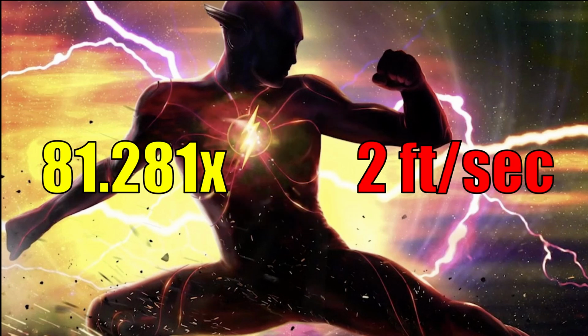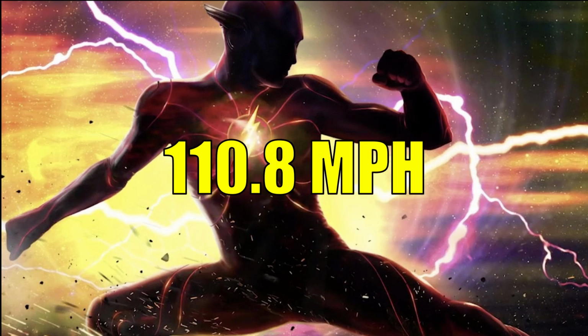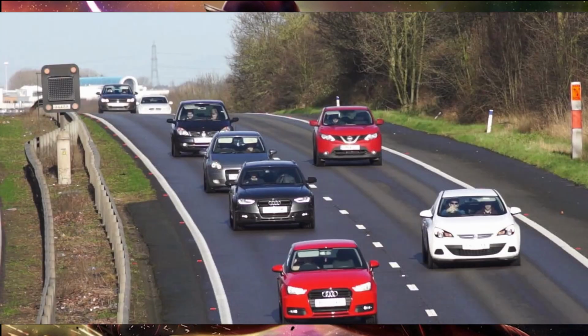With this multiplier, we find that Barry was casually moving at 49.5 meters per second, roughly 111 miles per hour, which is roughly twice as fast as the speed cars are moving on the highway.